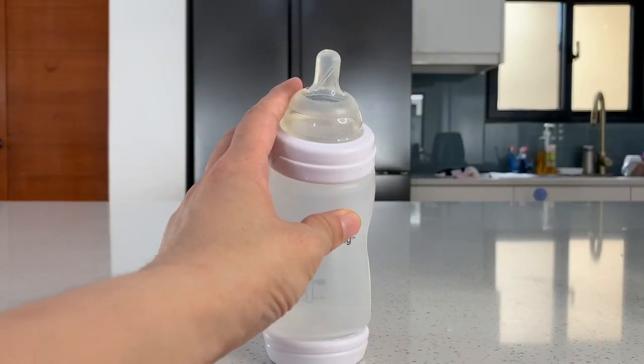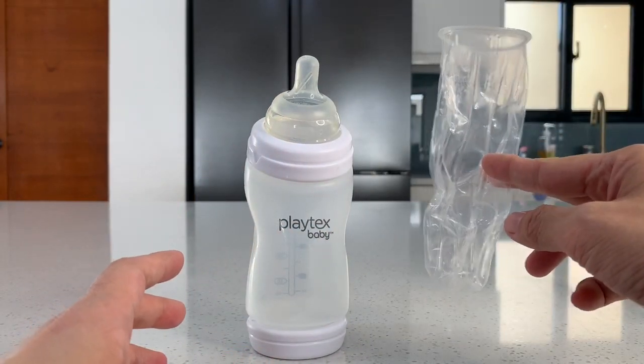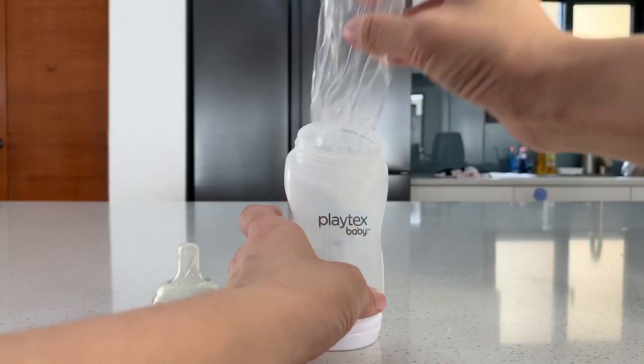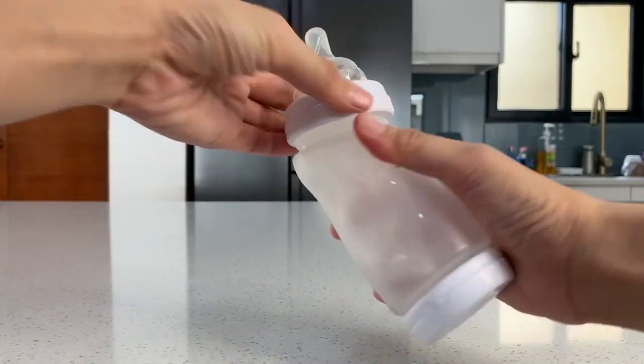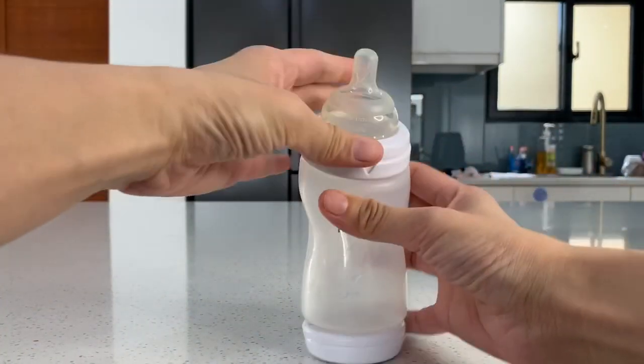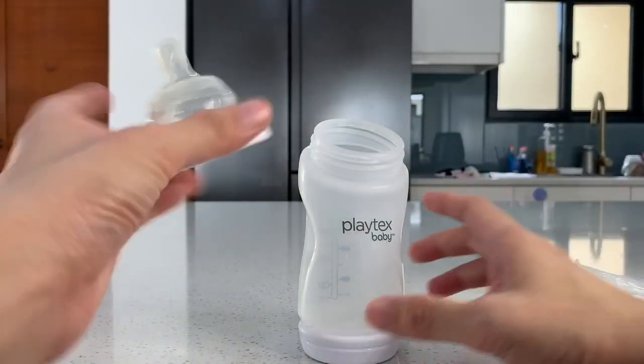This is also great for travel. They have liners that you can purchase like this. So what you do is you just put the liner inside, put the milk directly here. Yan. Tapos pwede na mag-latch si baby. So once natapos si baby, tatapon niya lang yung pinaka-liner. So ang hugasan niya lang this part.